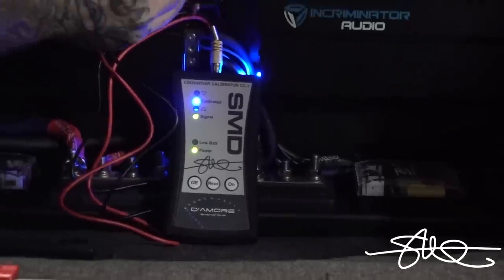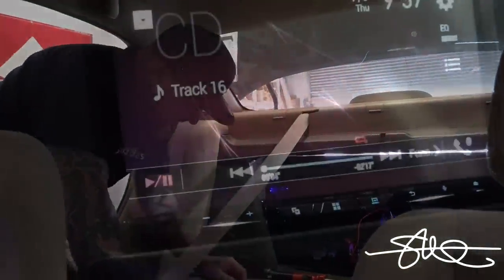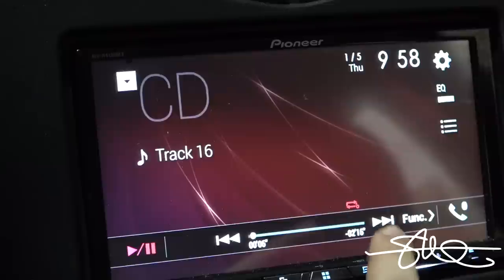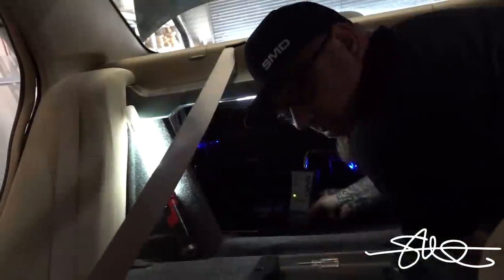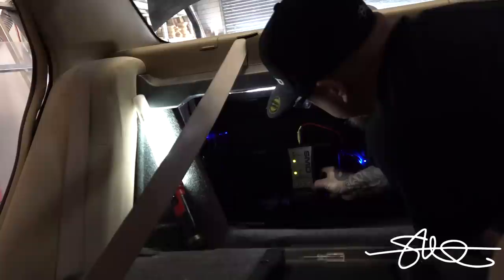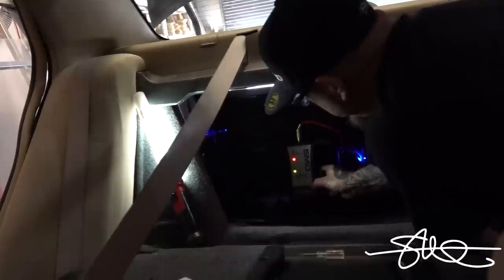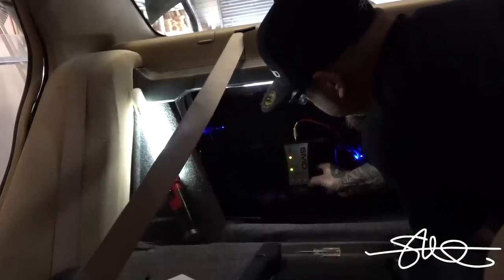This amp is set to 80 hertz, just like that. Let's do the other side. We'll set it to 90. Check 17, which is 90 hertz. Go ahead and start turning that up until I tell you to stop. We got a signal. Keep going. Okay, back it down a couple. Down. That's good right there. There you go.